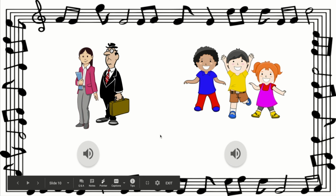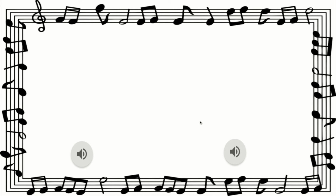It's lighter, it's softer, but it's still very bright, right? So we can tell the difference. Let's check out the next one.